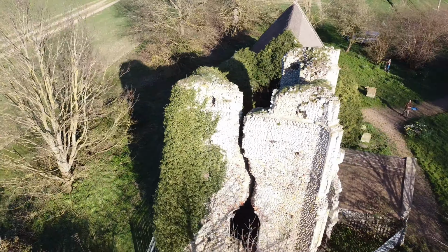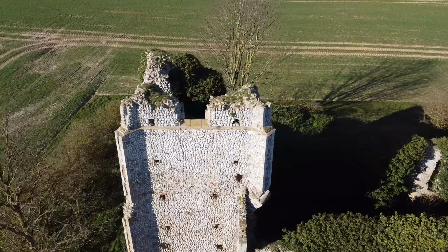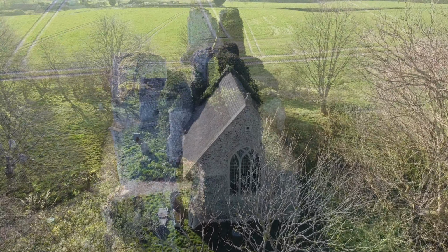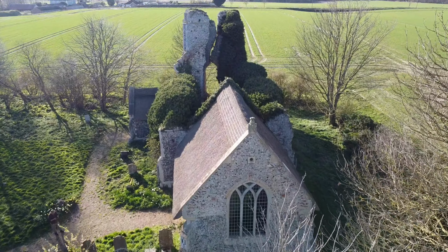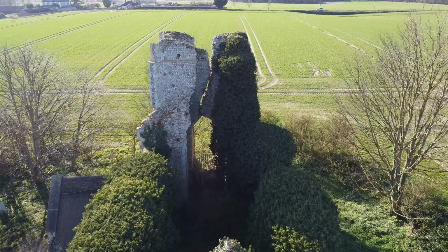Any visitors to the church today are now left to only imagine its former grandeur, for on a summer's evening in 1762, the church tower was struck by lightning, bringing masonry crashing through the nave roof, leaving only the chancel and the south porch intact.